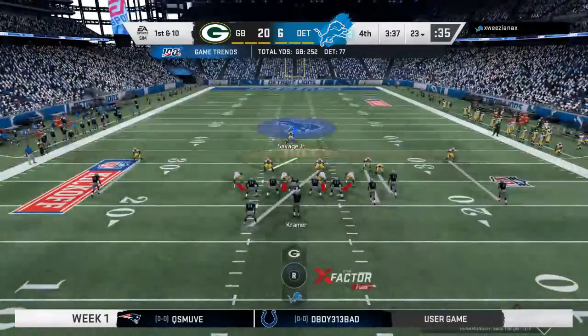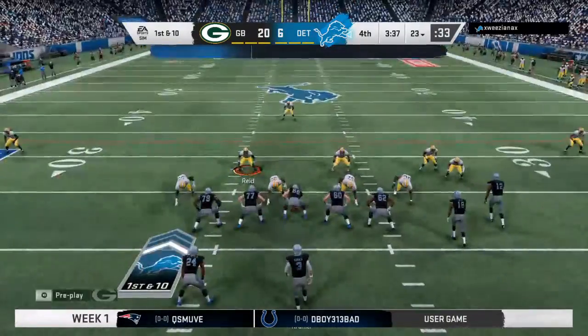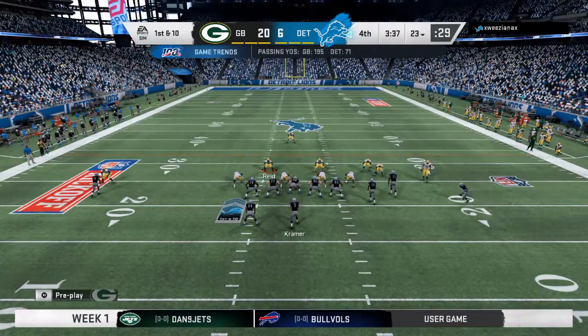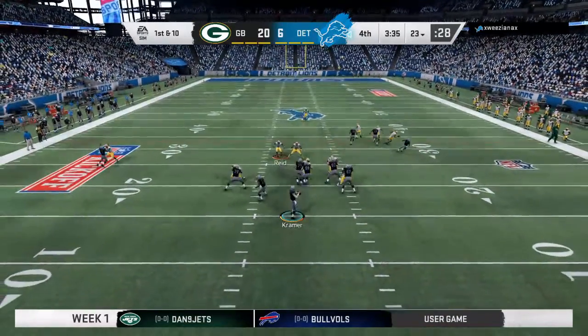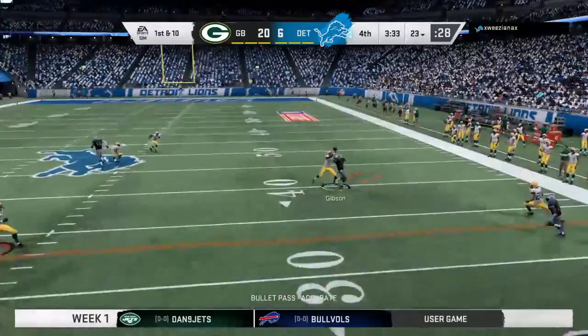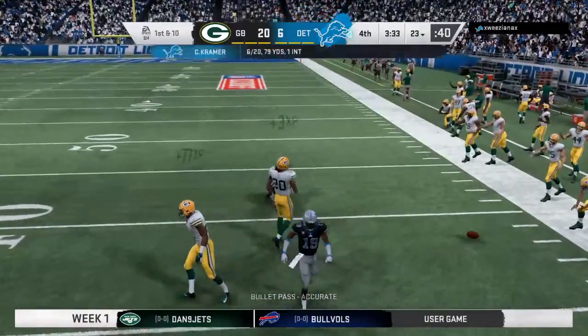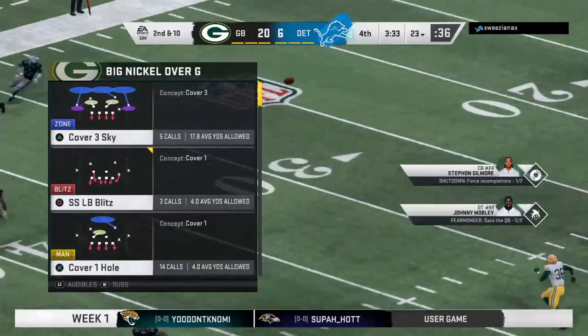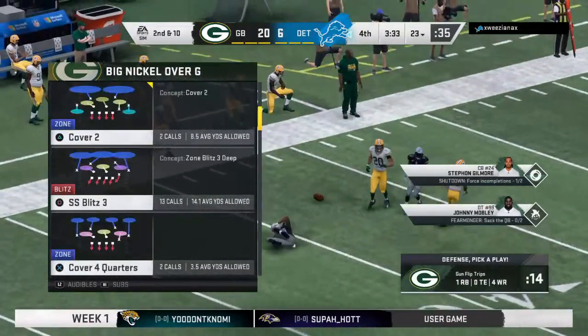The Lions offense ready to kick off their next drive. Trying to shake off the interception from the last drive. He'll look to throw. And incomplete. Crisis averted. Almost picked. Instead, second down.